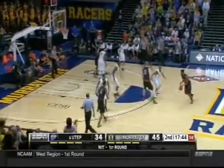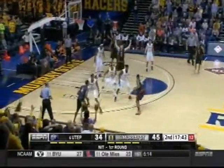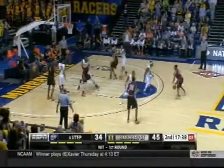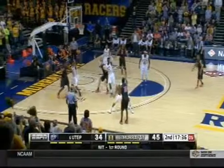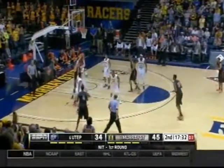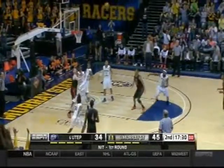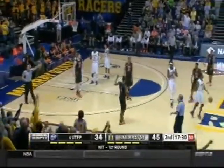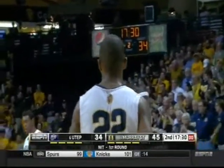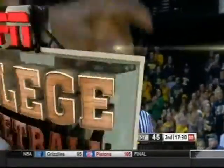Largest lead of the game for the Racers. It's 11. And that's a shot clock violation. They're not just doing it on offense, Darren. They're doing it defensively as well.